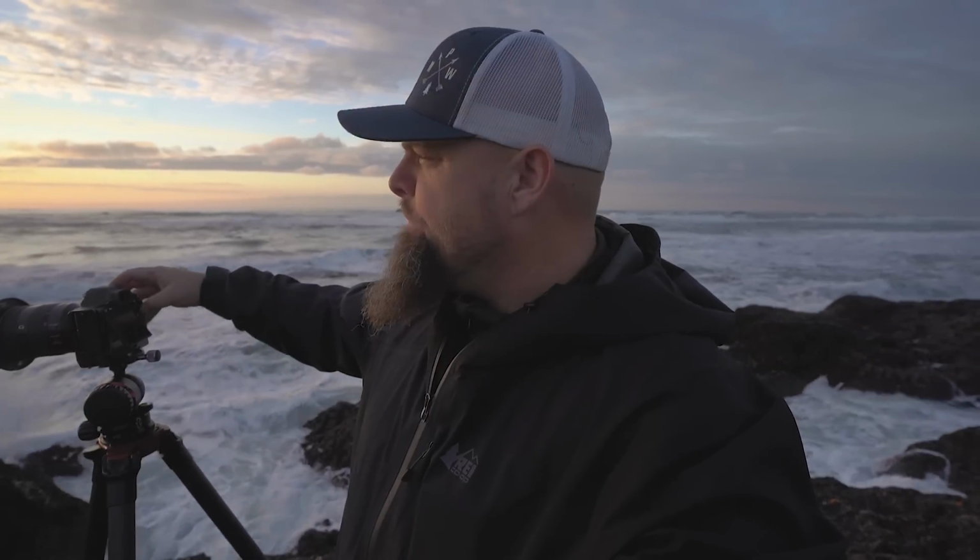The sky is looking very promising right now. We've definitely had a lot of low clouds move in, but there's some high scattered clouds up above as well. If you don't already know this, high clouds catch color, catch light, and low clouds tend to block it. So a lot of times when you're on the coast, you need high clouds in order to get any color at all, because we have something called the marine layer.